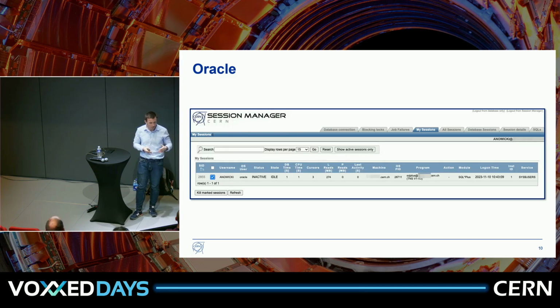And some of the other offerings that we have is, for example, Session Manager. So you can see which sessions are doing what in your database. And here you can see that we have multiple tabs for multiple options. Depending on your permissions, you can see only your sessions, or maybe you can see all of the sessions in the database.